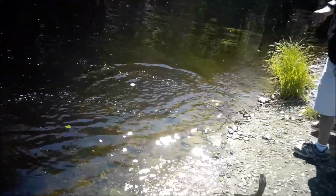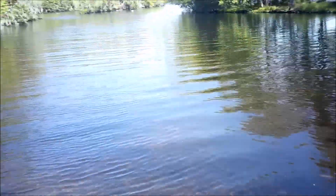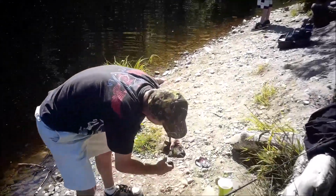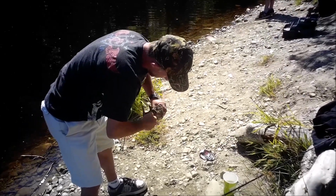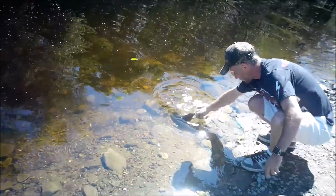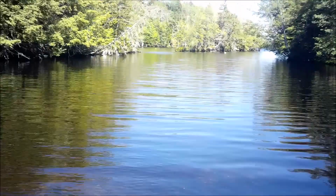He's got one. It's a nice bass. Where's that pickerel? Nice little smallmouth. Well, it didn't take long for my pickerel to leave. There he goes. He's right there. That was a big fish. Double header. Very nice.